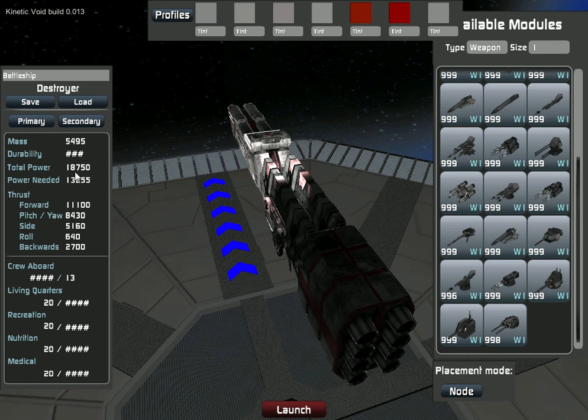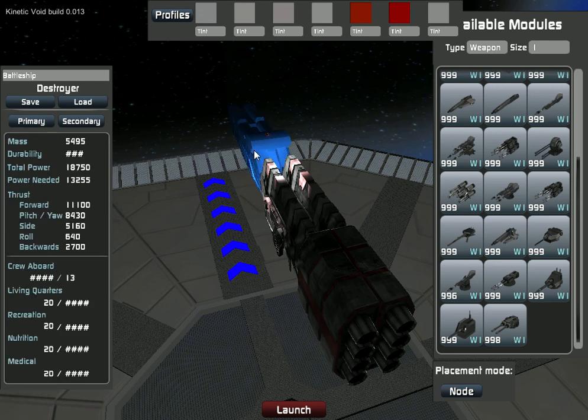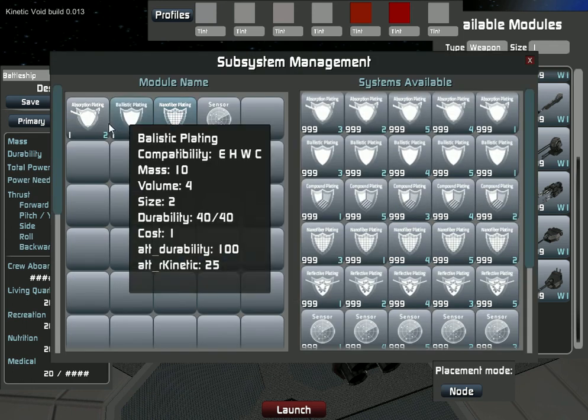Total power 18,750. Power needed 13,255. Crew aboard 13. Everything for the crew is 20. Roll sucks. Pitch, yaw, side, backwards. What about the secondary? 5,000 sensor range. Sensor speed 40. Max targets 3. Cargo 1,000. No kinetic field. So, I'm pretty sure I need to put in a kinetic field, or else these things aren't going to work.